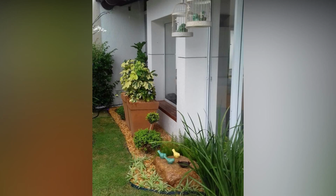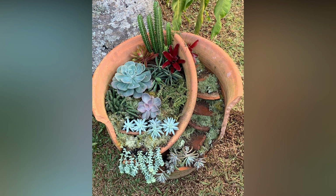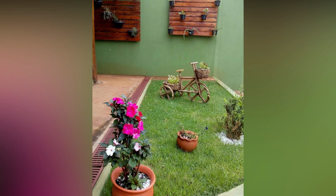Pathways can really elevate the charm of your garden. They guide visitors through the space and can highlight different areas of your garden. Think about using materials like gravel, stepping stones, or even reclaimed wood to create these paths. Lining the pathways with small plants, solar lights, or lanterns can add an enchanting glow in the evenings.